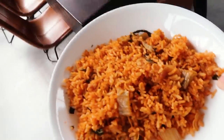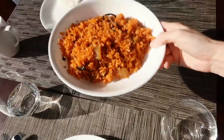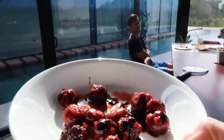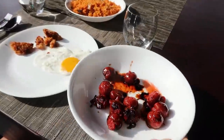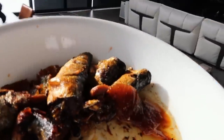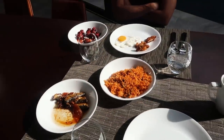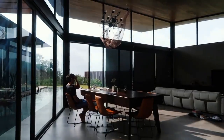Today we are having leftovers. This is the kimchi fried rice I made last night. Morning, Hobbs. Morning, Mom. This is Slater's request. Chorizo. Kimchi chorizo. The Hobbs living the good life. And I'm having the rest of this because it's a leftover day. Ta-da. Bon appetit.